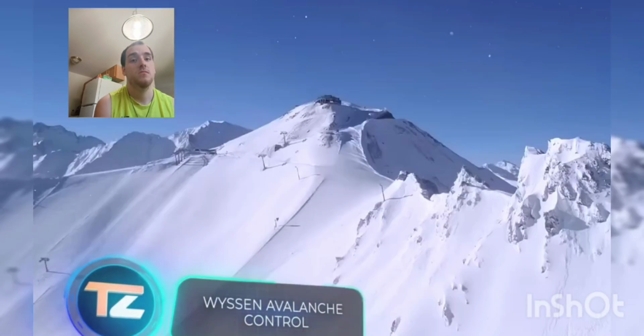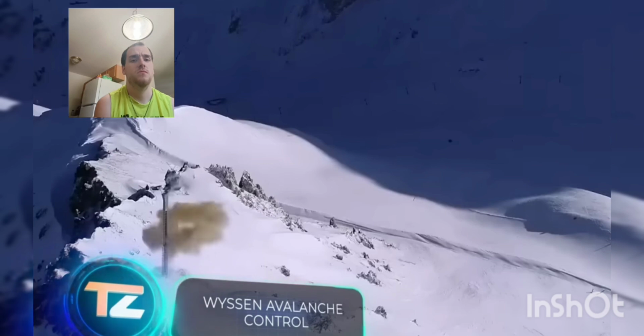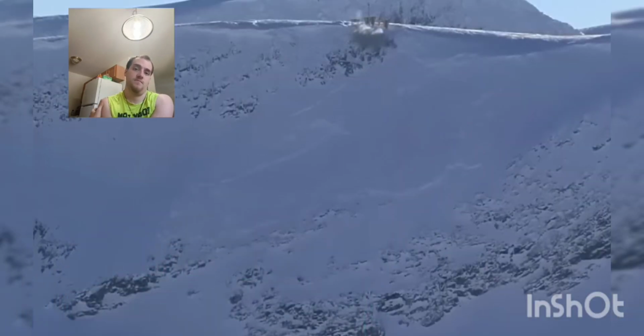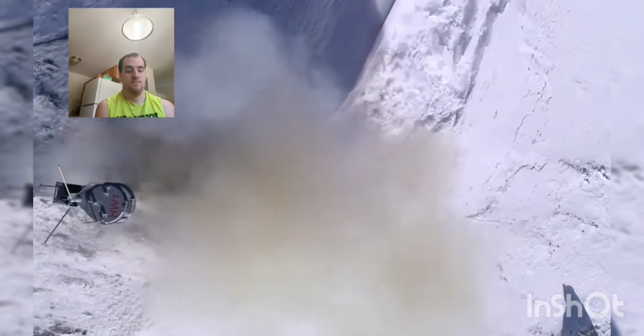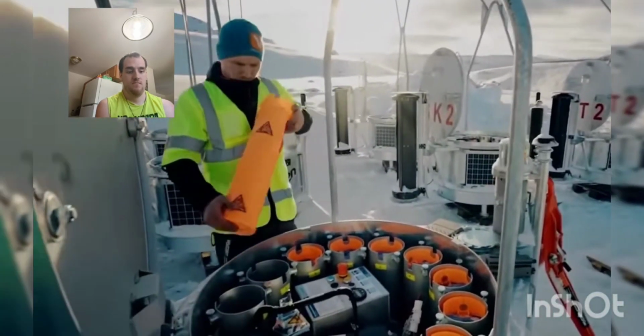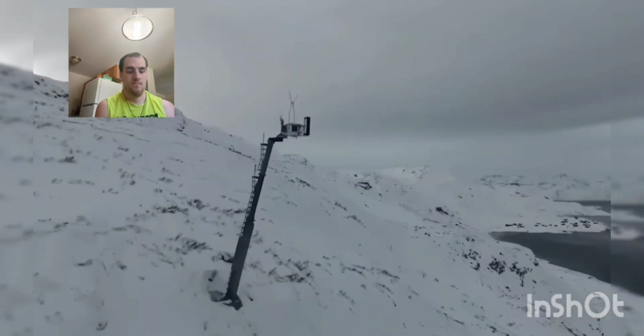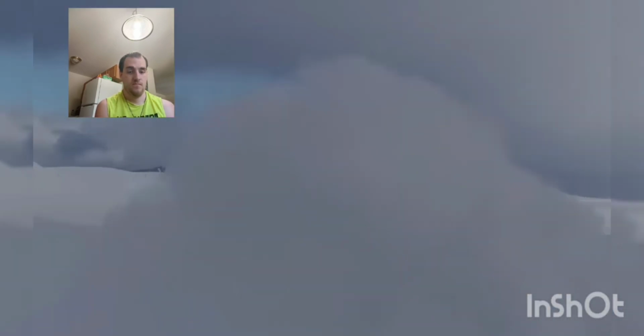Avalanche safety, mapping, video surveillance, weather data, that's just part of what WAC can do. With this impressive system, keeping mountain areas safe feels like playing a high-tech game. Thanks to WAC, professionals can accomplish a tremendous amount of work without unnecessary effort.